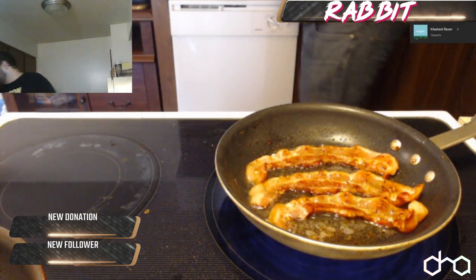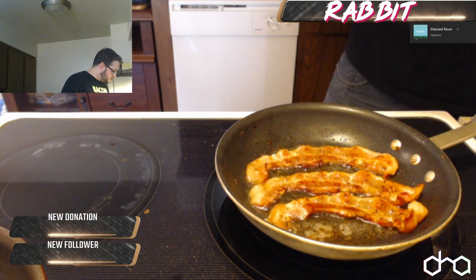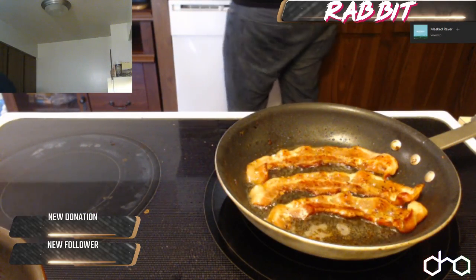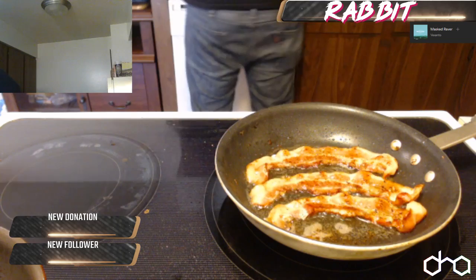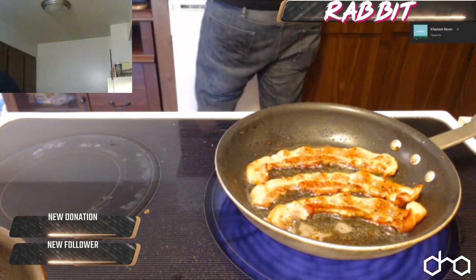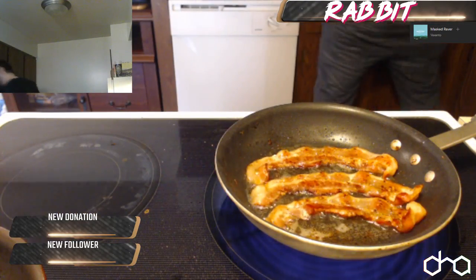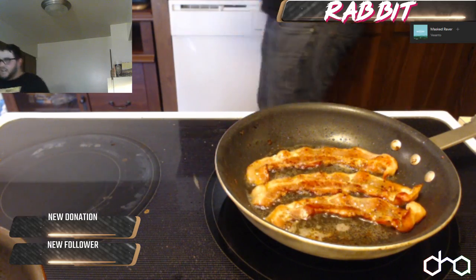That being said, I'm going to plate this. I'm going to try it. We're going to grab a couple pieces of bacon here. Bam. Maple bacon pancakes. Throw a little syrup on it. Guys, maple bacon pancakes, it's that simple. Now I'm going to cut this bad boy, show you the insides, try them out, see what we got. And then I got some more bacon to make.